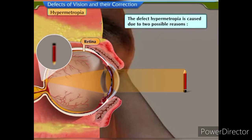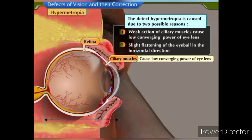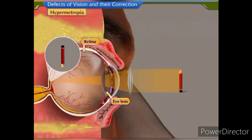This defect is caused due to two possible reasons. 1. Weak action of ciliary muscles causes low converging power of the eye lens. 2. Slight flattening of the eyeball in the horizontal direction, due to which the distance between the eye lens and the retina is decreased. It can be corrected by using spectacles having convex lenses of suitable focal length.